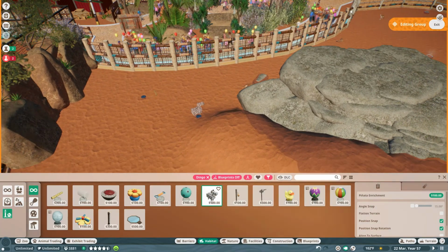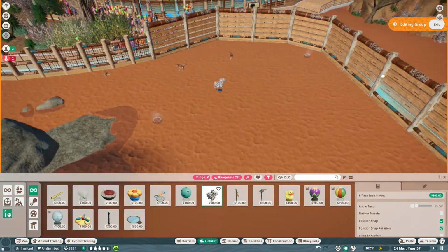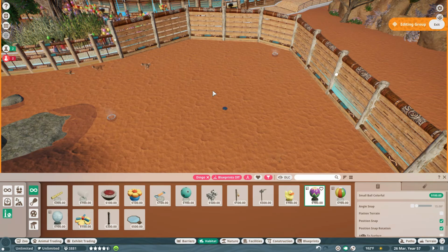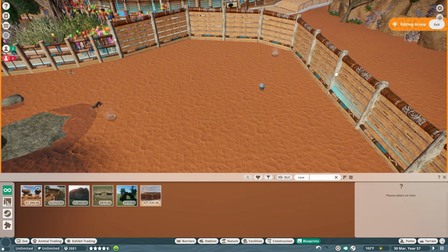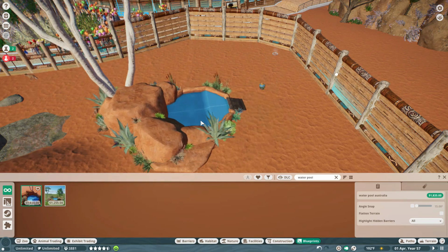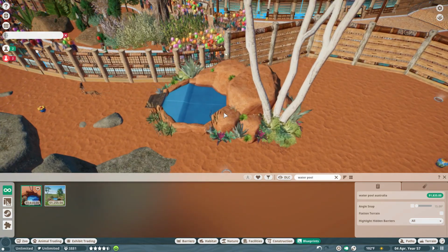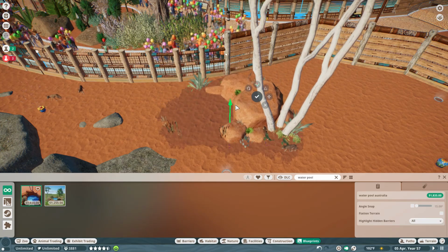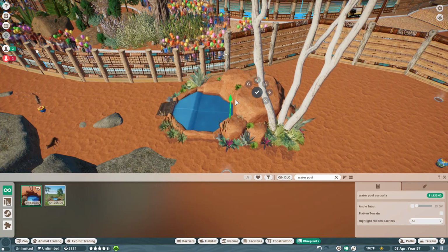We will put a piñata attack thingy up here to encourage them to get on top of the cave, because that's just going to look cool. We'll give them a ball, because every puppy needs a ball. And a water pool. Let me see what I got as far as already decorated stuff. Do I have any? Yes, I do. How about that? I'm going to put this right here up in front where the guests can see it. Like right there.